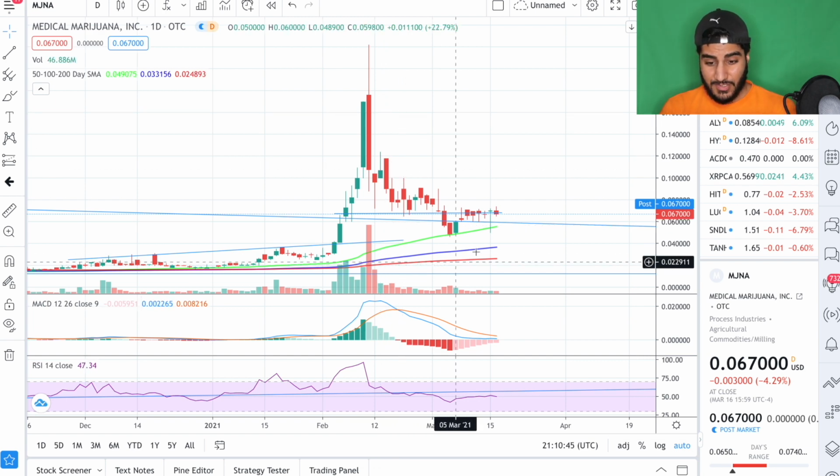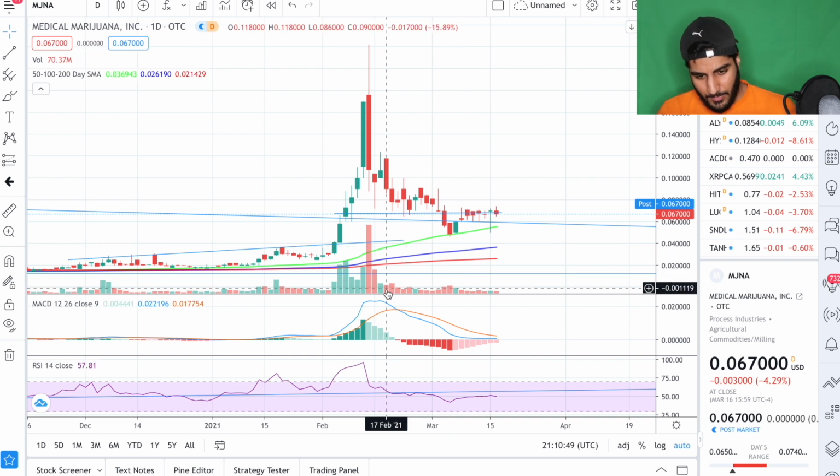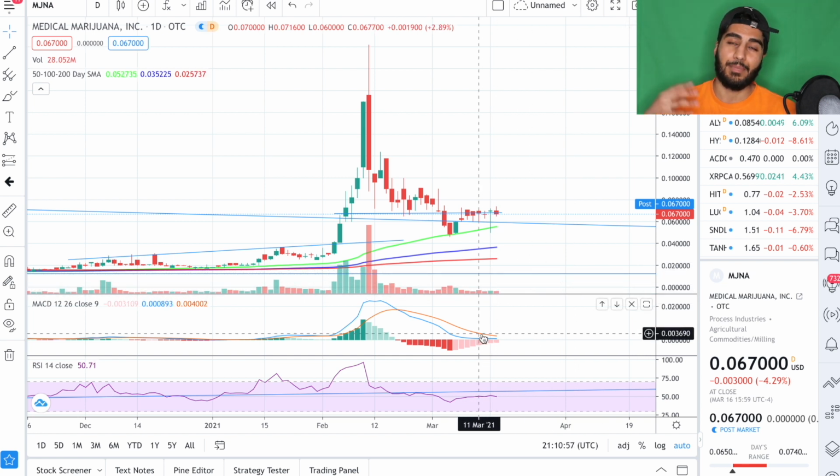I like the technicals right now. I like the consolidation and accumulation zone. You can see by our volume has just leveled off completely right here. And so we do expect to see some catalyst that will bring that up. And I think federal legalization will be a big topic that will eventually start to roll out some nice positive catalyst for a stock like MJNA.